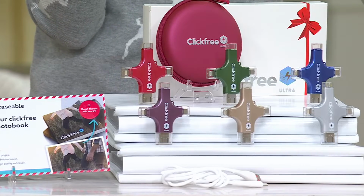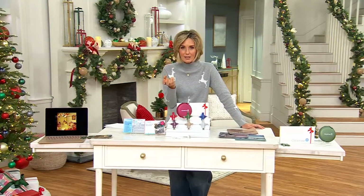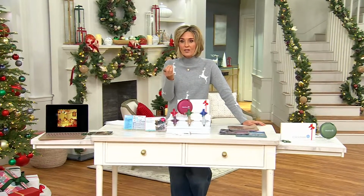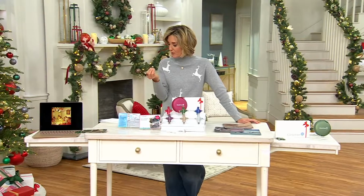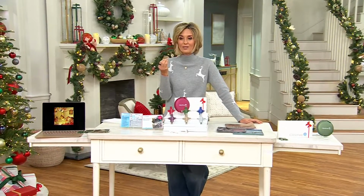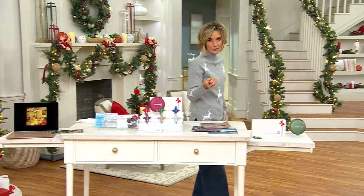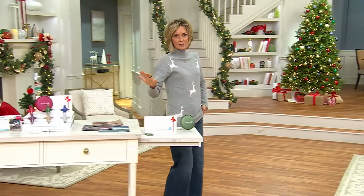This is a mini computer. At 256 gigabytes, it's basically a mini computer that you're getting here. And so we're giving you not that $200 or $300 price tag, but we're letting you get this home for $79 or $99. That's why this has been so utterly popular. Everything we just talked about is fantastic.